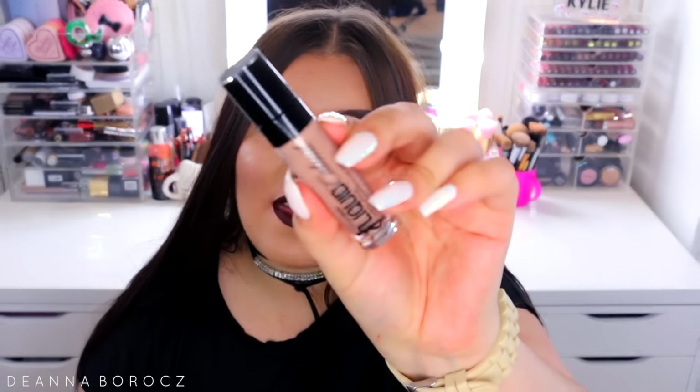This is the lightest shade that they have. Again, they have 13 shades. This is in the color Nudie Patootie, and I was actually quite nervous about this because this is like a super light gray nude. I was not expecting to like this on me, but I think this is gonna look beautiful, especially on my skin tone with a lip liner underneath it.